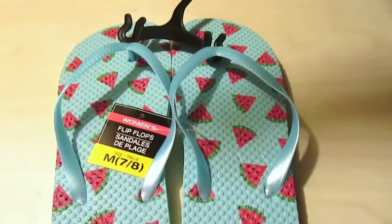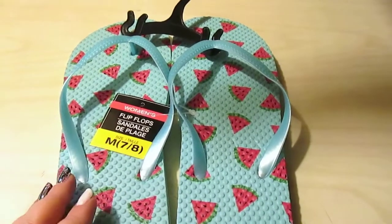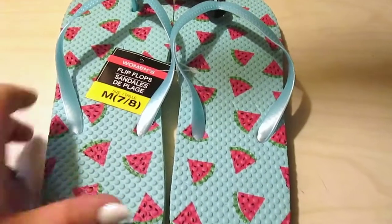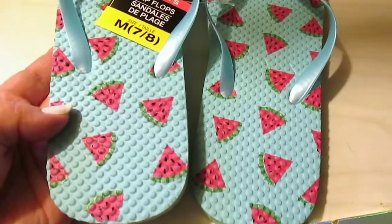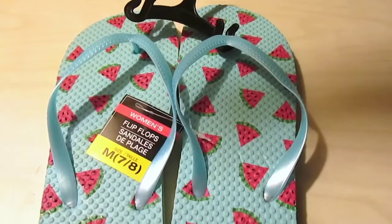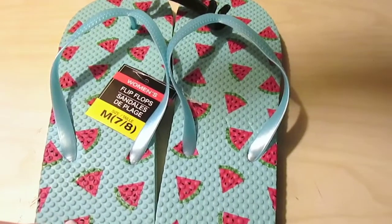I found some new summery kind of things. I did get one pair of flip-flops. I'm really not a big fan of their flip-flops, but I love watermelon, and I definitely wanted this pair. And this seems to be a popular pair. They only had a few of these left in comparison to what they had with the others. And these are so adorable.